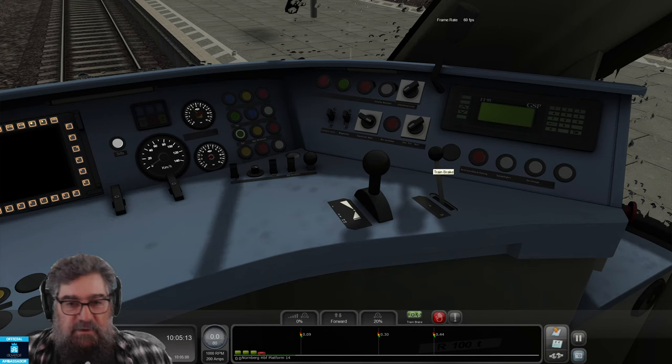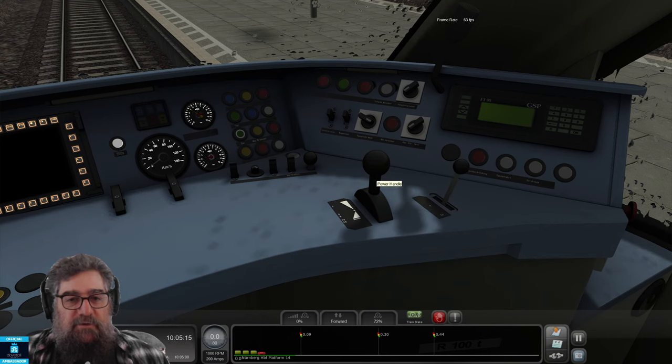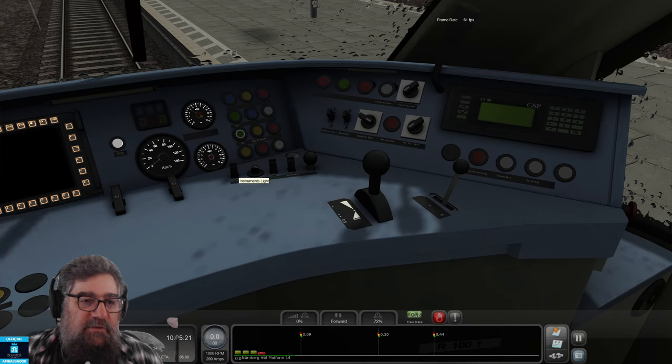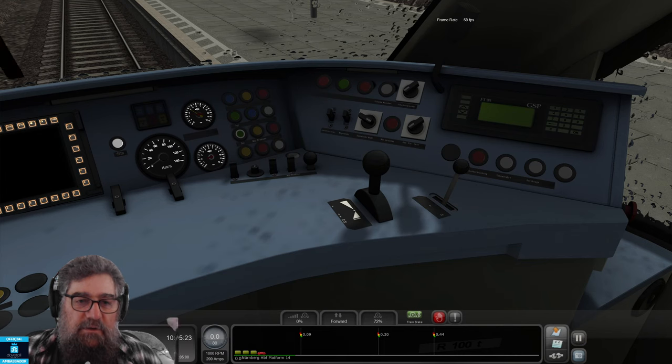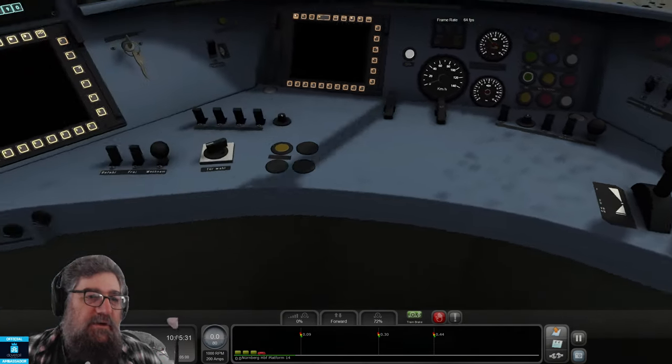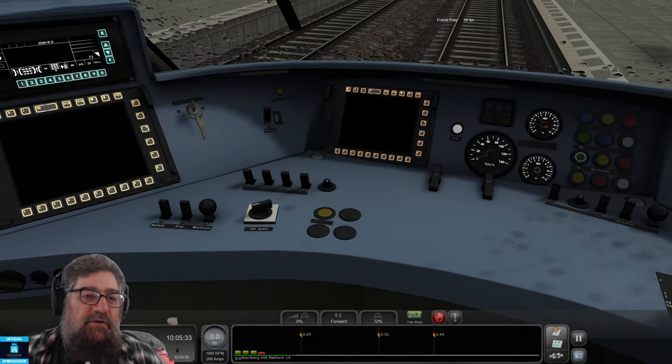Wasn't that a Simpsons character? Neuhaus? Train brake. Alright, so that'll work that way. It's got a combined handle there. Don't want the cab lights. Instrument lights. They're on anyway, I think. What else do I need to turn on? There's something else I have to turn on this train. Desk light? No. Where are the headlights? Oh yeah, I've got to turn on a key.